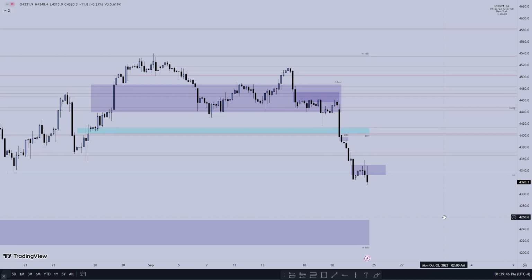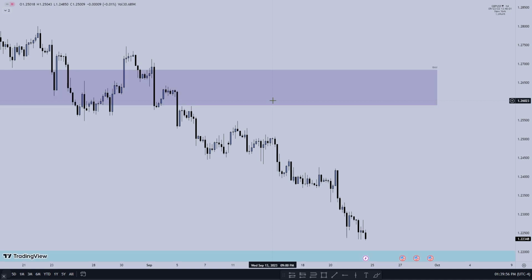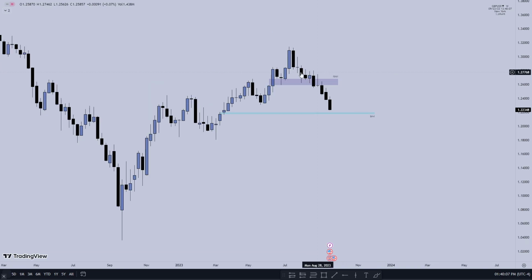I will talk a little bit about Forex. We can talk about the two majors on Forex here. So we swept south side here on the British pound, and we are likely drawing into this volume imbalance here. What we do at this level is going to be critical for the British pound. Otherwise, we can start coming down even further into this imbalance.